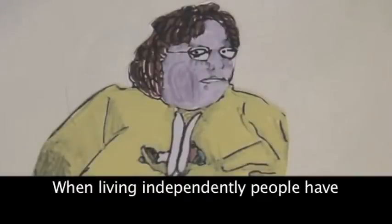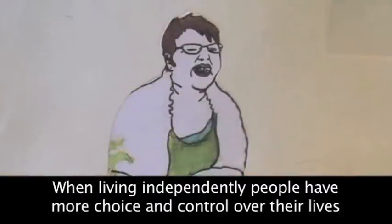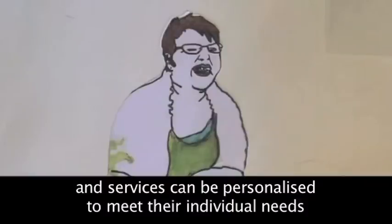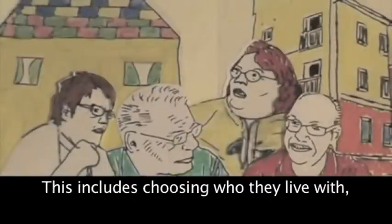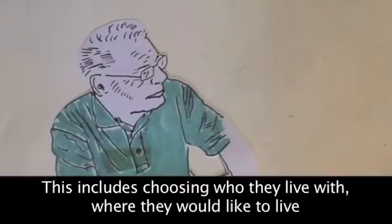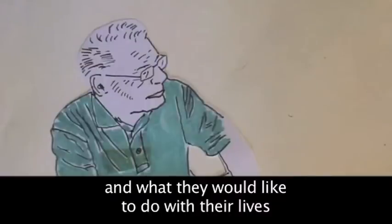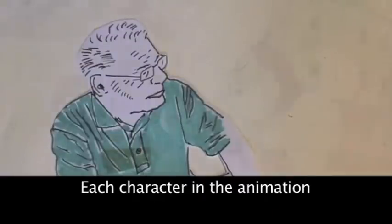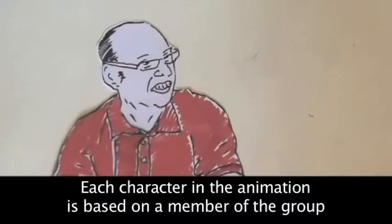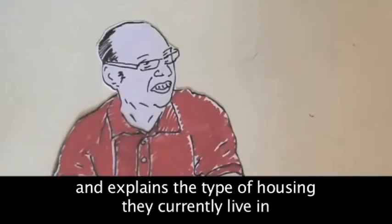When living independently, people have more choice and control over their lives, and services can be personalised to meet their individual needs. This includes choosing who they live with, where they would like to live, and what they would like to do with their lives. Each character in the animation is based on a member of the group and explains the type of housing they currently live in.